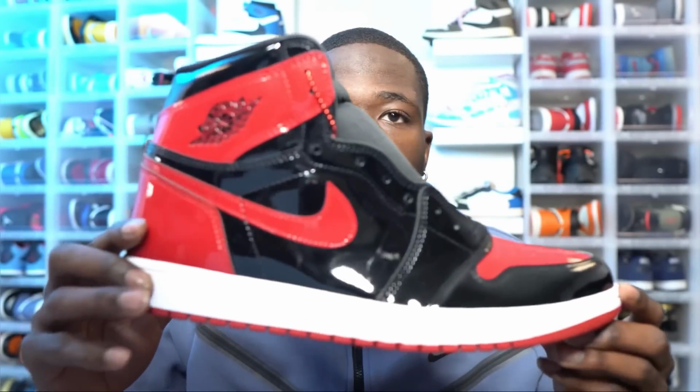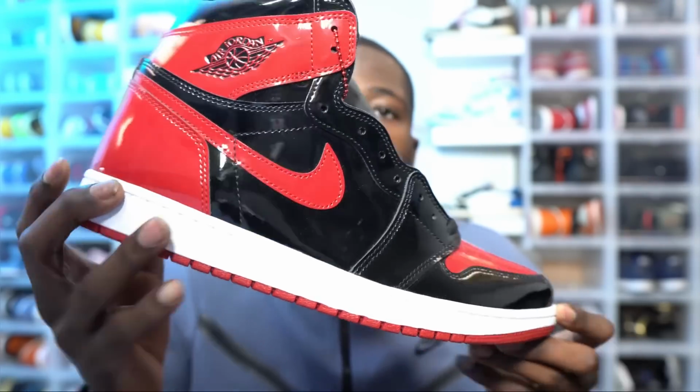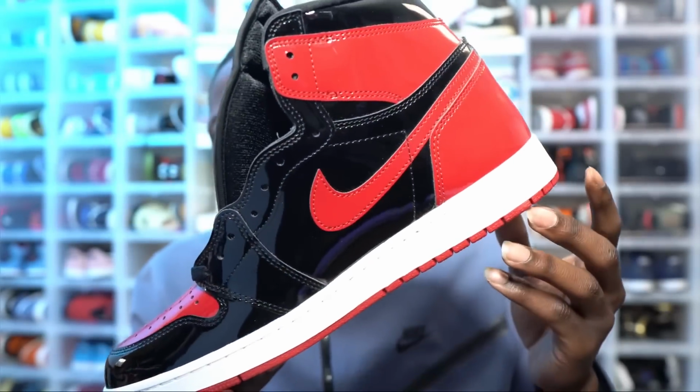But again, make sure you're checking your Nike outlets this summer, because Nike outlets have been receiving the Jordan 1 Patent Breads. Overall, these were kind of a flop because they are an OG colorway in that patent bread, but people weren't feeling the patent leather. So these didn't do as well as everybody thought.